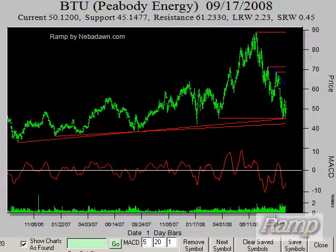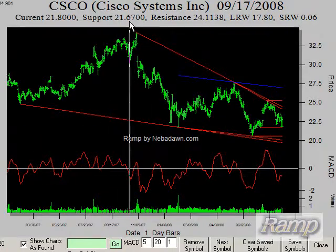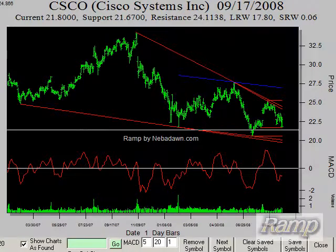Peabody Energy, BTU. This is in a buy position right now. Beautiful chart. The stock traded all the way back down to a long-term support level, and you could probably enter this thing anytime. Cisco Systems. Again, this one's going back to retest the bottom. Support you can see right here is around 21.67, so somewhere in that range. Cisco probably a pretty good bet right now.